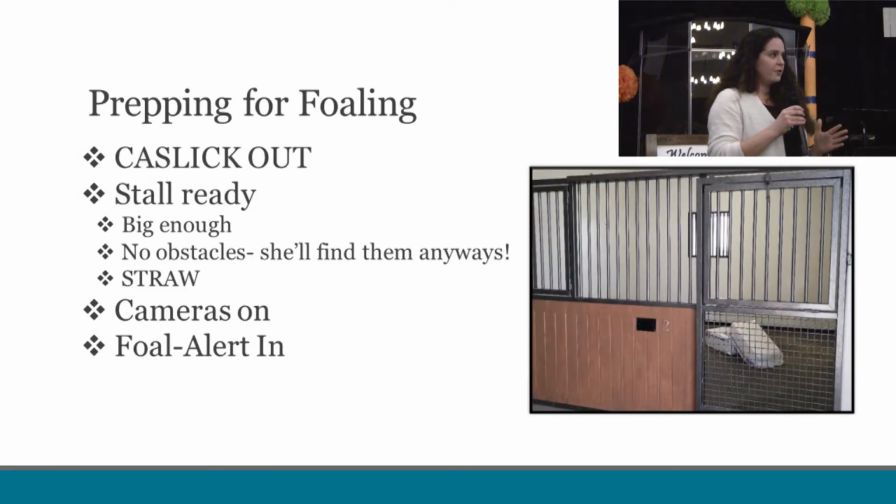So we think she's going to foal. What do we do? If you remember nothing else from this talk, if she has a Caslick, where somebody sutured her vulva together to try to prevent infection from climbing up her uterus, please remember to have somebody cut out that Caslick scar prior to foaling. And we want to do it 1 to 2 weeks out.